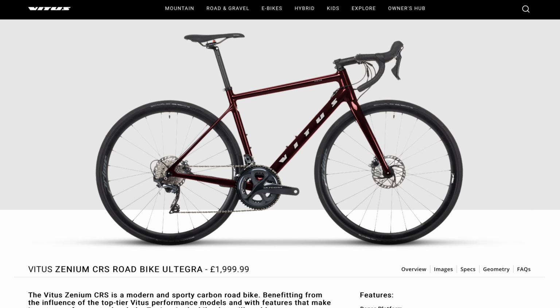Vitus is a Chain Reaction Cycles house brand and offers amazing value for money and some really sleek looking bikes. I've got some coming in for review very soon, so make sure you stay tuned to see those. A sub to the channel, hitting that button down below, would be fantastic. But this bike looks a good option. Definitely fits our category in this price range for sure.